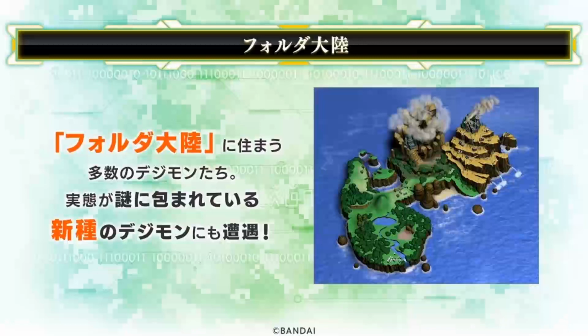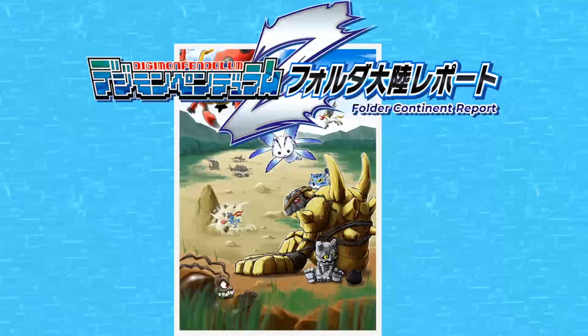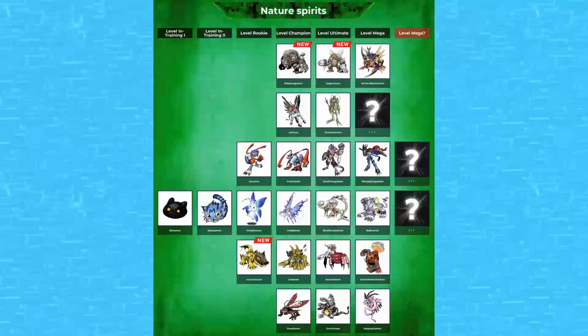And the same with the Digimon Pendulum, the Digimon Pendulum Z is set on Folder Continent. So that's pretty cool. And in addition, we also get to have a look at Digimon available on the Nature Spirits version. And this was thanks to a subsite for the new toy called the Folder Continent Report, which is pretty cool. It's written as like someone observing the Digimon that feature in the Folder Continent, which is pretty cool.